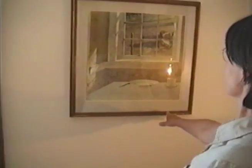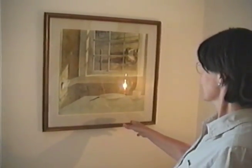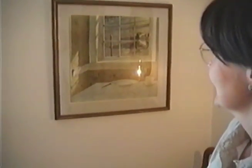And this picture here has a history. My good friend Nancy and I walked every day, and it was in somebody's trash. And we brought it home out of the trash. And she died shortly thereafter of leukemia at age 45. So when I look at it, I think of Nancy.